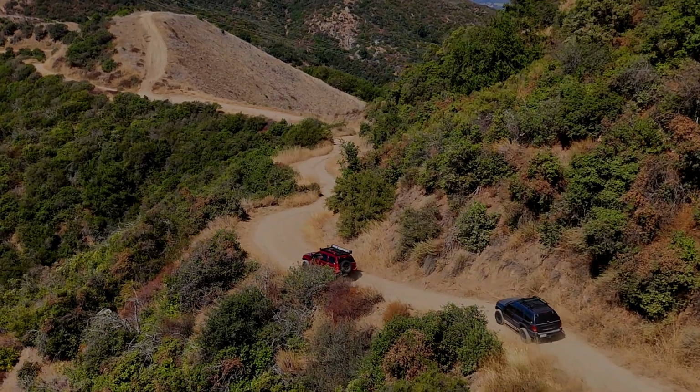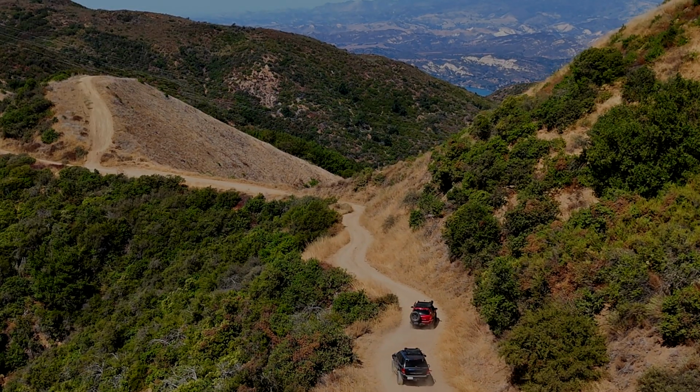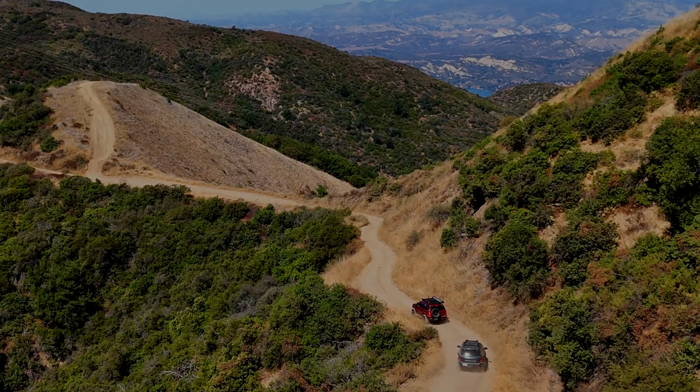The last time we were up here, I crashed and wrecked my drone, right around this area. I was pretty bummed because this place with all its views is a perfect place to fly the drone.